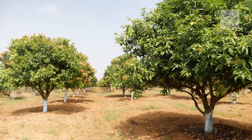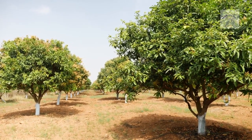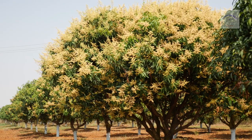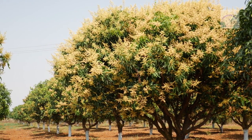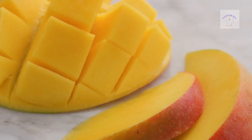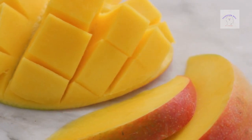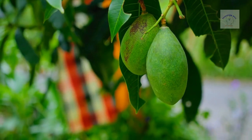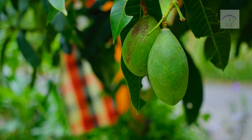mango tree. The mango tree, scientifically known as Mangifera indica, has a rich and storied history that stretches back thousands of years. Native to South Asia, this magnificent tree was first cultivated in India over 4,000 years ago. Since then, it has spread across the globe, becoming one of the most widely cultivated fruits in tropical and subtropical regions. In addition to its delicious fruit, the mango tree holds a special place in traditional medicine and cultural practices.